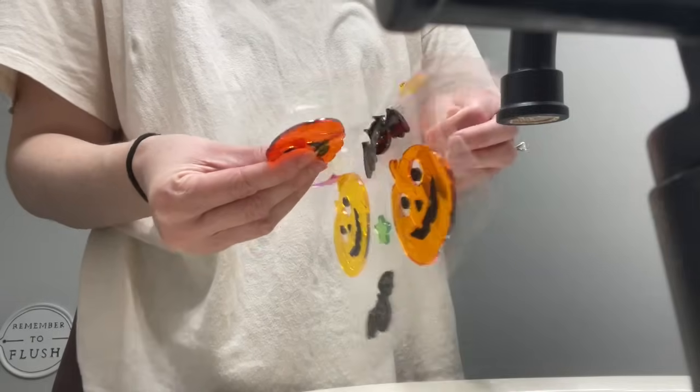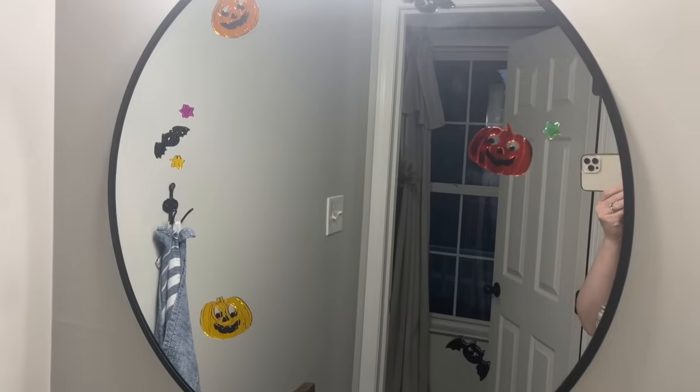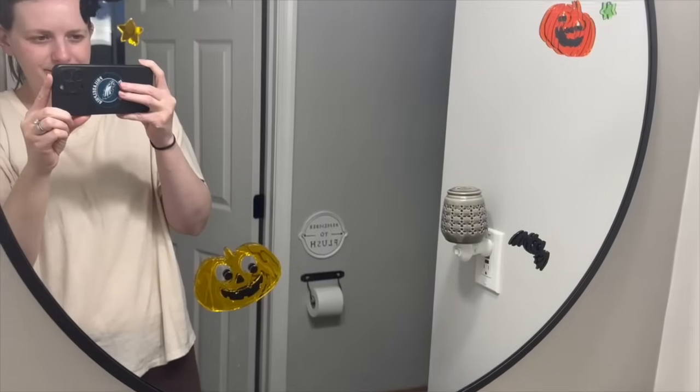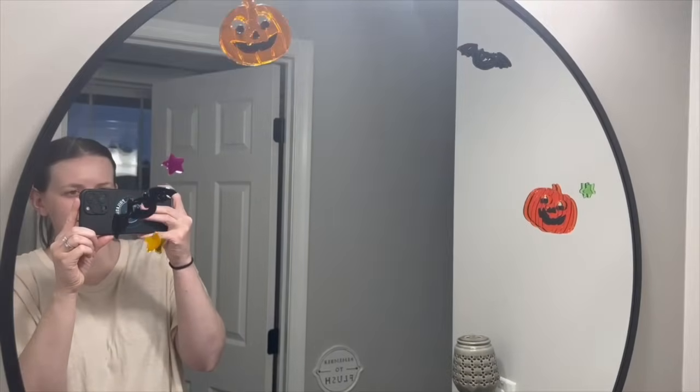But it's just such a cheap, simple way to add some decor into your bathroom. Just stick it on the mirror, and at the end of the season, they were only $1.25. You can just pull them off and toss them.